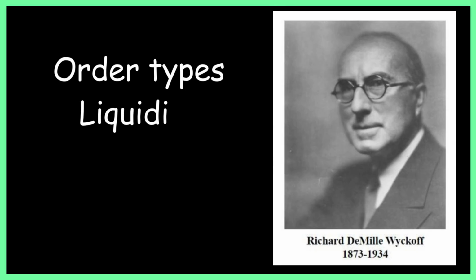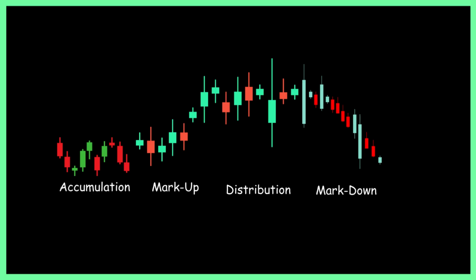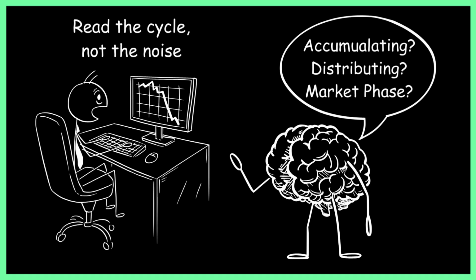All of these mechanics, order types, liquidity, volume, fit into Wyckoff's larger market structure. Phase 1, accumulation. Large players quietly absorb supply from weak hands. You'll see heavy volume on down moves, but price refuses to make new lows. Phase 2, markup. Demand takes control. Pullbacks are shallow. Down bars shrink in volume. Breakouts actually follow through. Phase 3, distribution. Institutions sell into public demand near the top. Strong up bars appear, but there's no continuation. Supply is overwhelming demand. Phase 4, markdown. Supply dominates. Rallies are weak. Up bars show low volume. Price rolls over again. Your job as a trader isn't perfect prediction. It's understanding who is accumulating, who is distributing, and which phase the market is in.